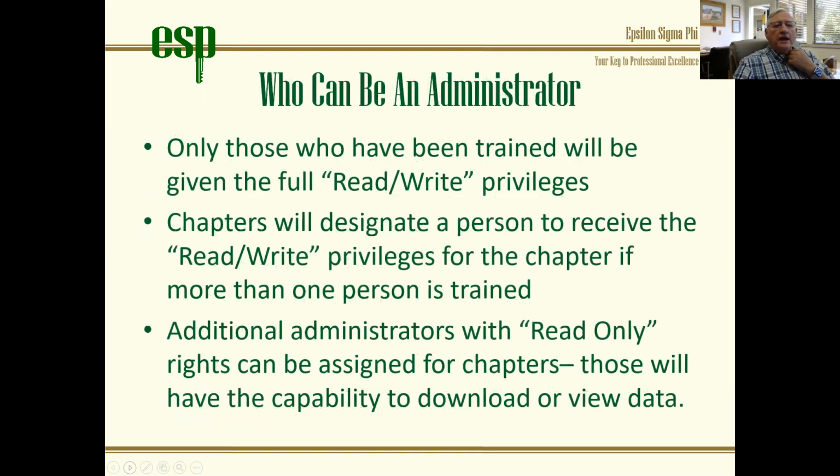Okay, the next slide is who can be an administrator. We've kind of decided in talking with the board that only those who have been trained will be given the full read-write privileges. Basically, all of the life member and annual member data of active life and annual members at large are on this system, and it's backed up and protected on that end, but we are a little bit concerned about just willy-nilly allowing people access to be able to change data.